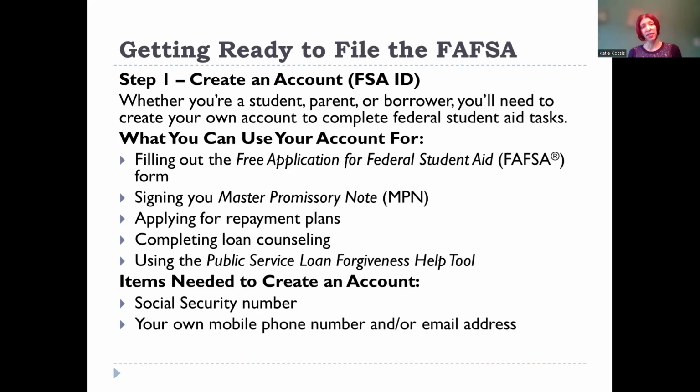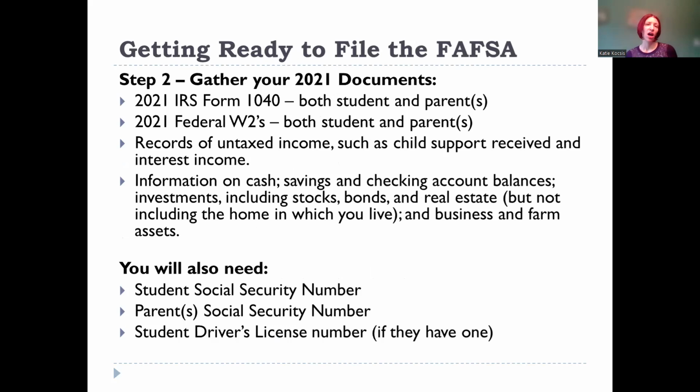In order to create your FSA ID account, you will need your social security number, again, one for the student and then at least one parent, and then the either cell phone number and or email address. And again, they must be separate numbers and separate email addresses when creating the FSA IDs. So you can go ahead and do that today. You can create your FSA ID today, have it all ready.